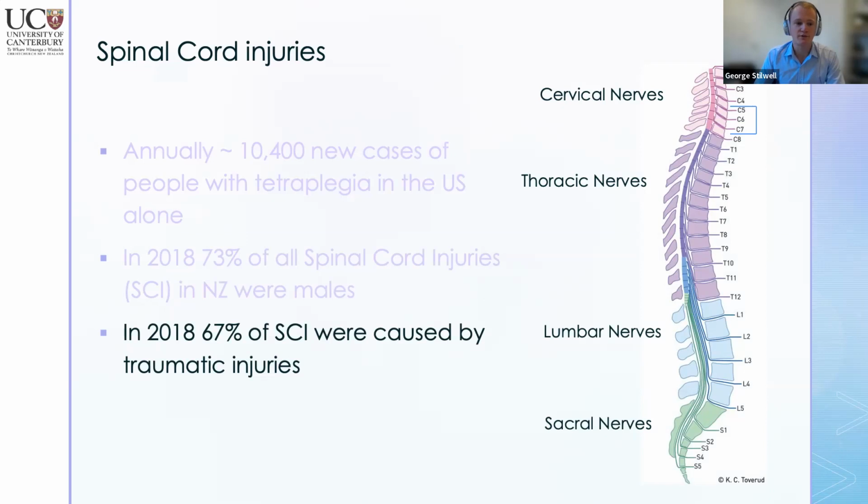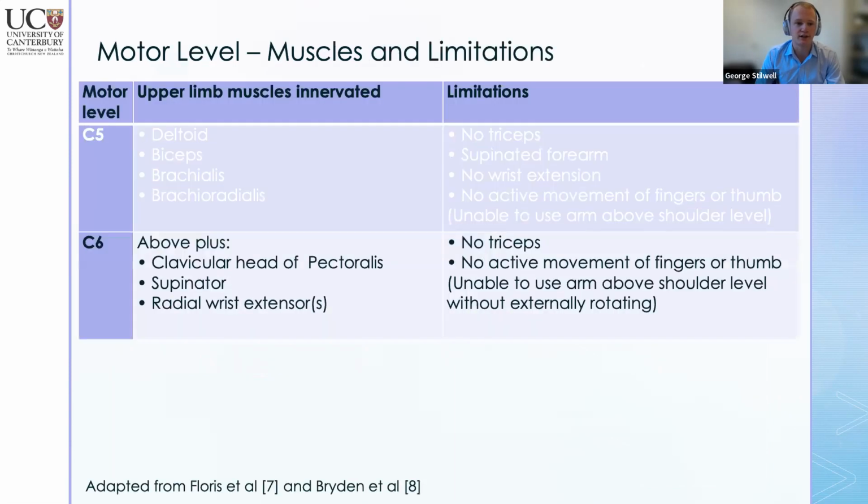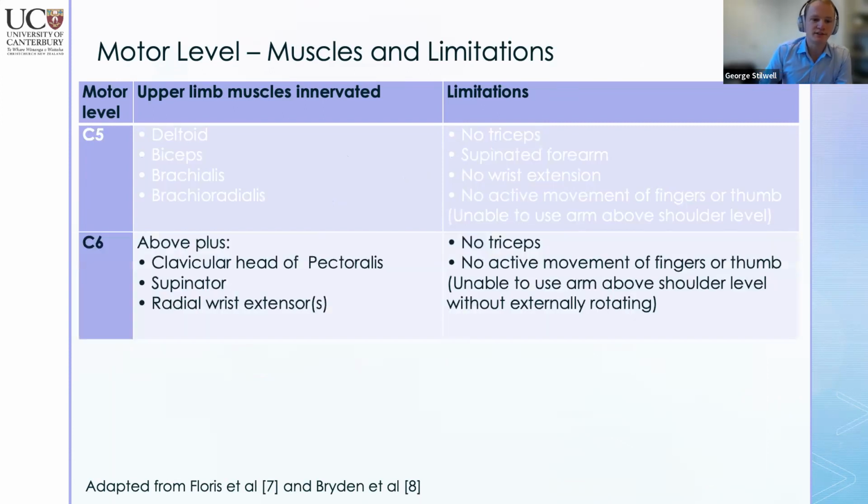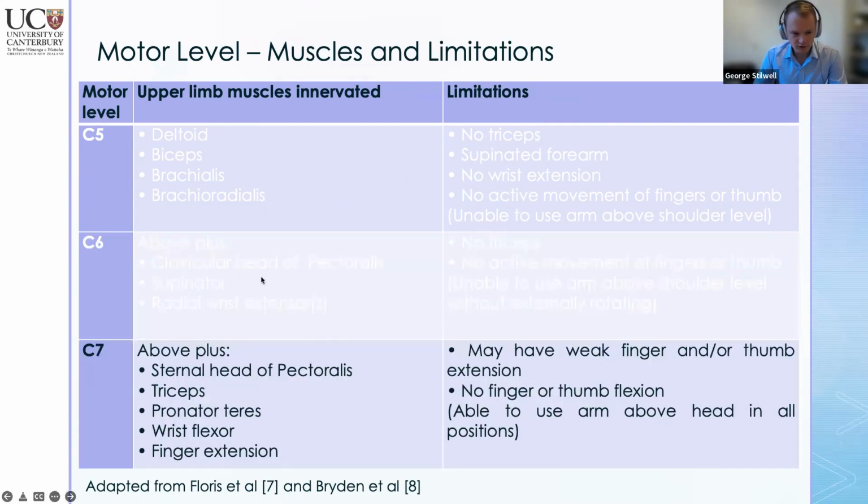So of these people, the most common injury levels were C5 to C7, and this slide here basically is just showing what muscles they have, which I'm sure you're all aware of. So obviously the biceps and having no active elbow extension being the main limitation of people with C5. C6, similar, still no active triceps, but the addition of the wrist extensors, and then C7, slightly more function, mainly being that they're able to use their arm above their head, which is something that we'll be looking into when I talk about the modeling part of my research.